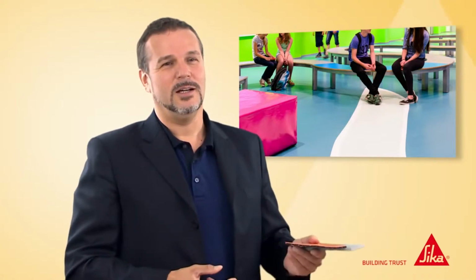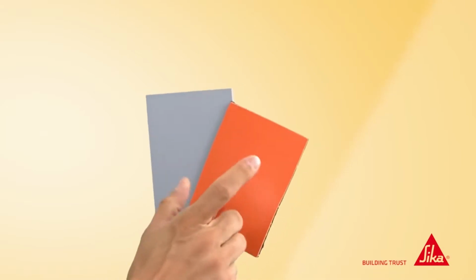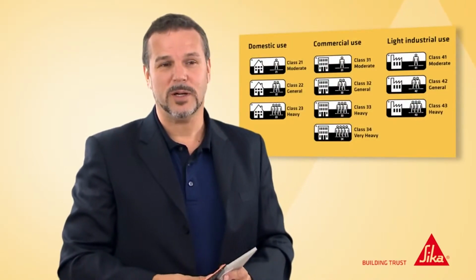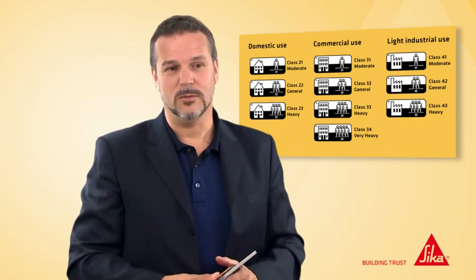Sika Comfort Floors are so-called perfect floors because it's a very good balance between comfort and robustness. Comfort because the material is soft, but in the meantime it's also rigid. So we can use it in many ISO classes, for instance, even for high pedestrian traffic, or like in France classifications, the UPEC classification. So we outstand the highest UPEC classification with comfort floors.